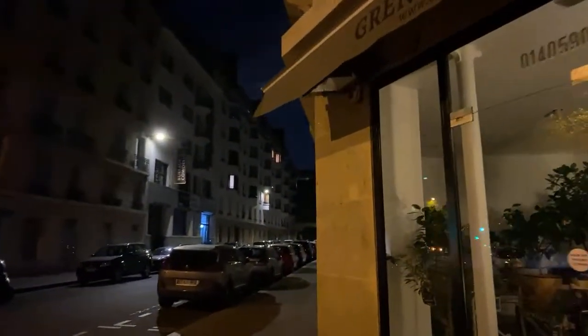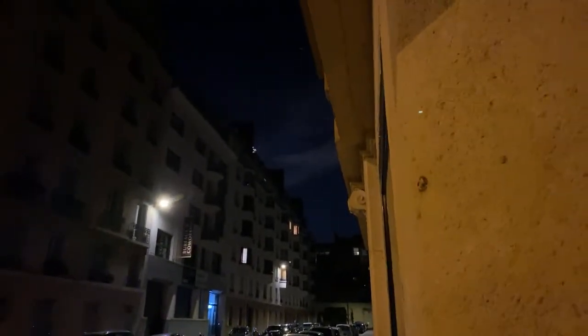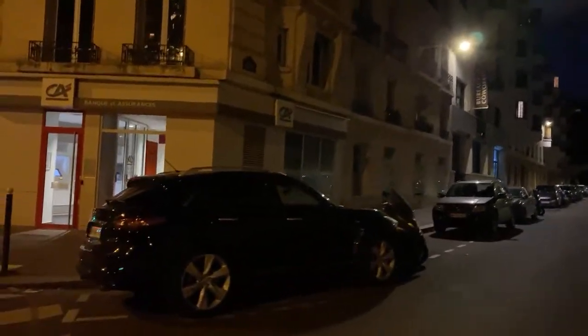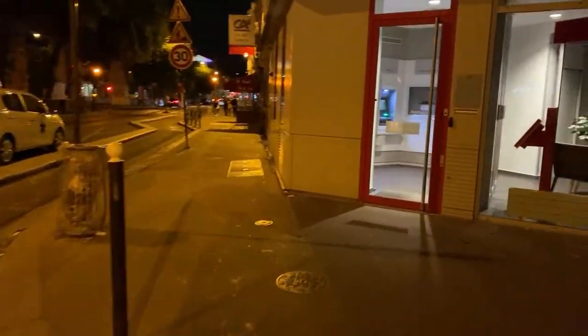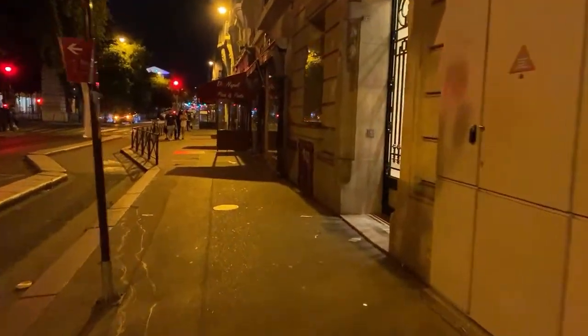Okay, so we can see it twinkling here, just the top of it. But I think the next street we should see it a little better. Where is the next street? If it's too far away, I won't be able to see it.